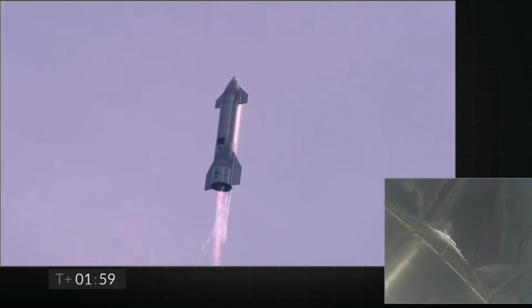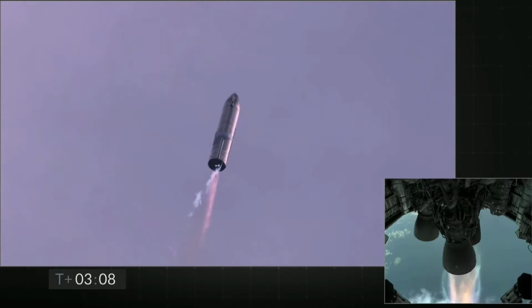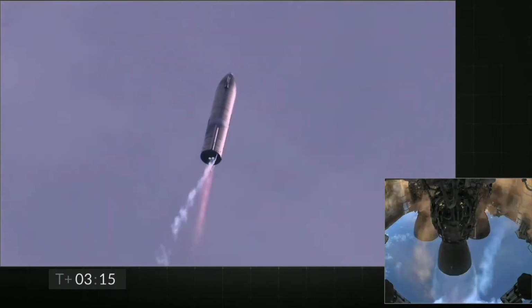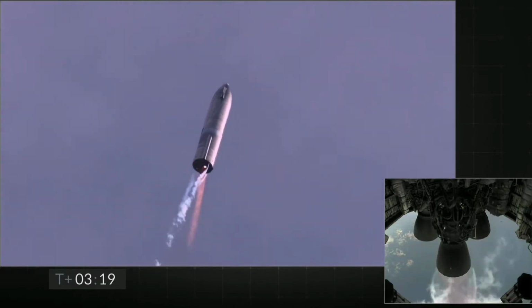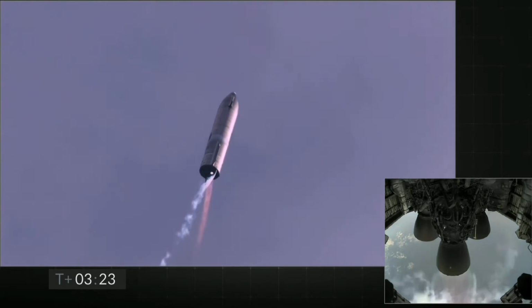Up on T plus 2 minutes, we're getting ready to transition from three engines to two engines firing on Starship. We'll be shutting one engine off, that's intentional. We're getting ready to shut down the second engine, this is intentional. I'm clear. Oh, very nice, very nice. Okay, now to switch over to the header tank for the one engine.